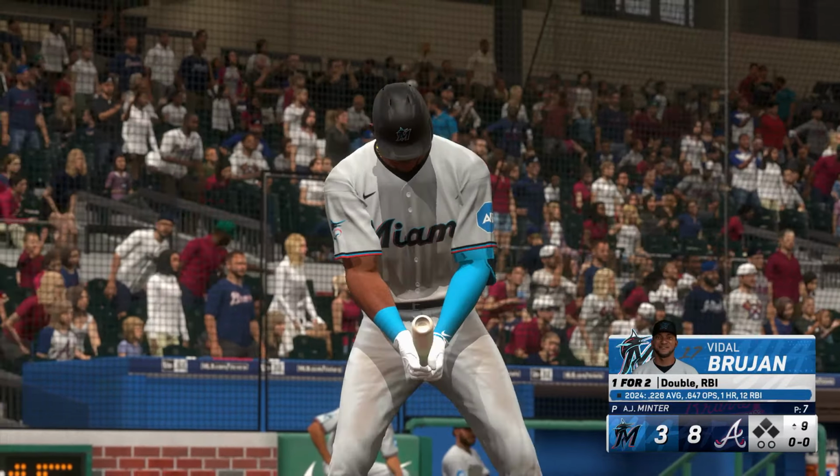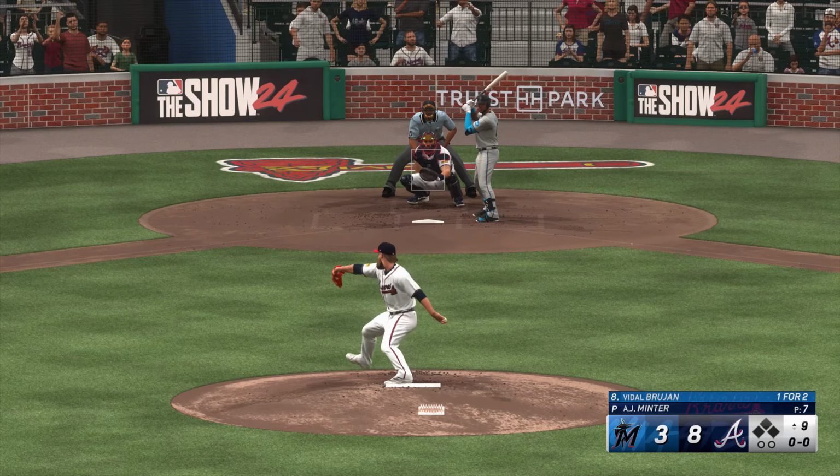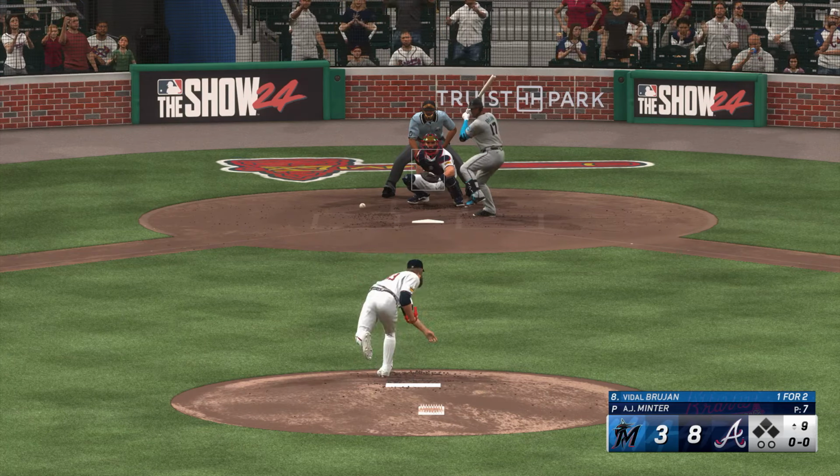And welcome back to the ballpark. And now, Vidal Brujan. Minter back to work. And that's outside. Off the plate inside, ball two. That one at the knees for a strike.